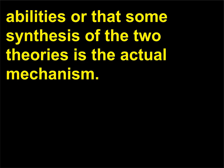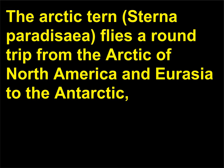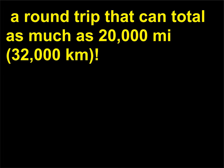What animal makes the longest migration? The Arctic tern, Sterna paradisea, flies a round trip from the Arctic of North America and Eurasia to the Antarctic. A round trip that can total as much as 20,000 miles, 32,000 kilometers.